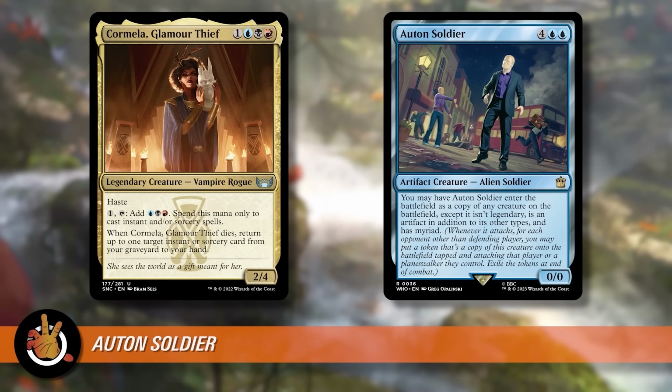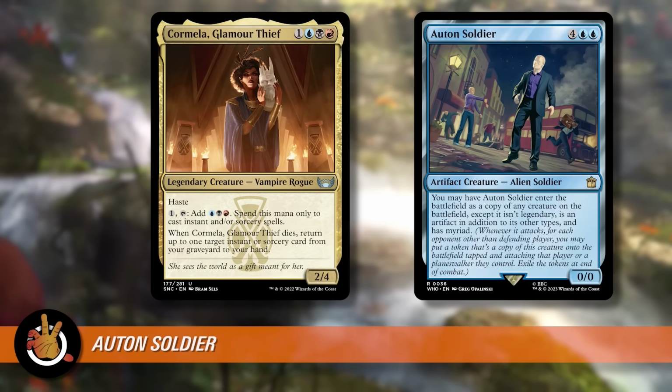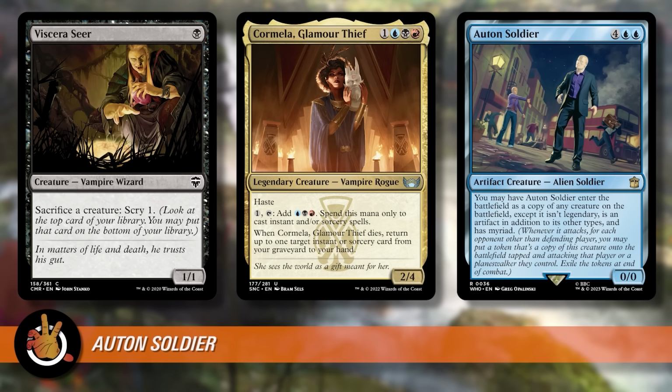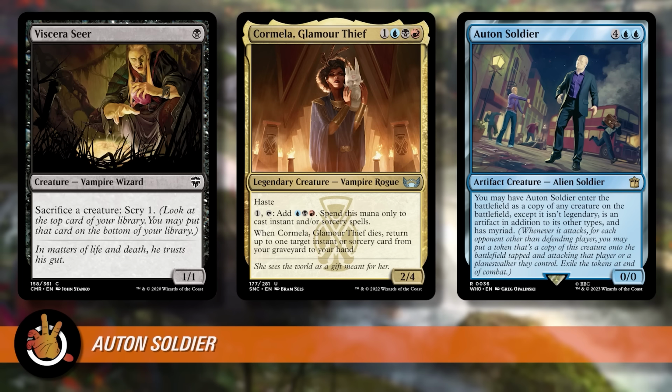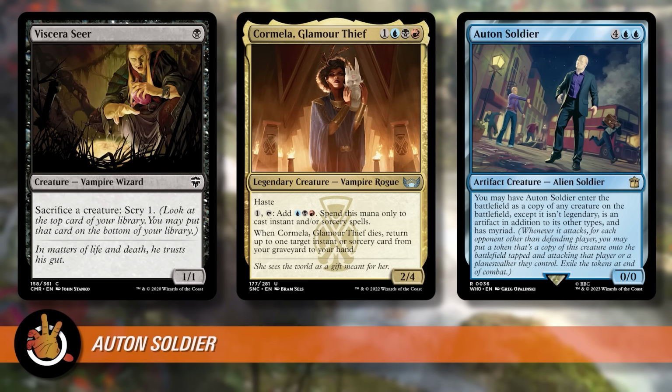Because when Kormela dies, you can return target instant or sorcery card from your graveyard to your hand. And so if you had a sac outlet, and I'm assuming in a Kormela deck you will, because you want to control that, then it has haste, attacks, and then you go, oh, cool, sacrifice the other two tokens, get two instants and/or sorceries back. Yeah, that seems pretty good. And then you still have two Kormelas on the battlefield, hypothetically, if the Auton Soldier survives combat. Yeah, exactly. Seems good. So I think haste is a real key component to whether or not you include this card, because I agree with you.